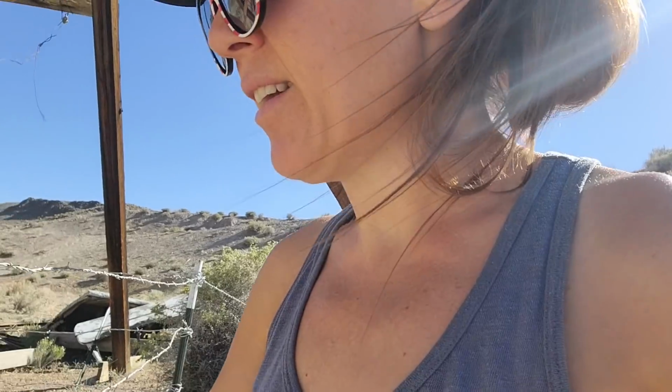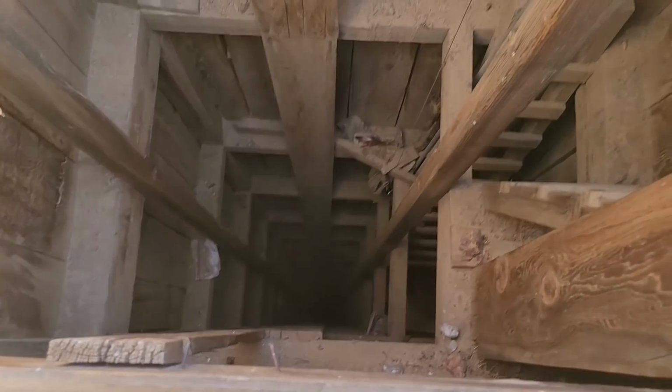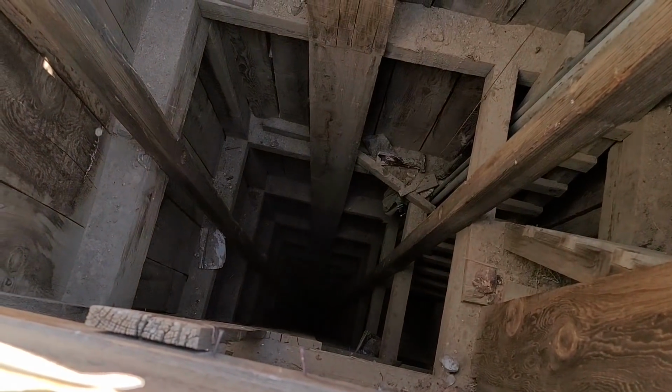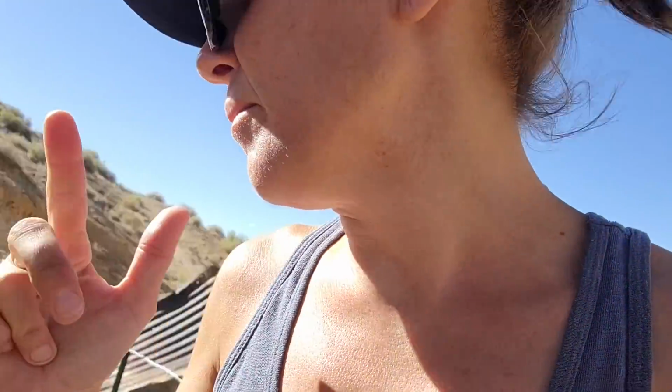And yeah, the fence is kind of bent up a little bit here. Let me see. Oh, wow. Yeah, it's a shaft that goes way, way down. And you can see there's a ladder going down on the side there. If you were so inclined, you could climb right on down there. But again, you'd have to tangle with loose rock, cave-ins, and rattlesnakes. And I want to make sure I stay alive to have a nip of that whiskey around the fire later.